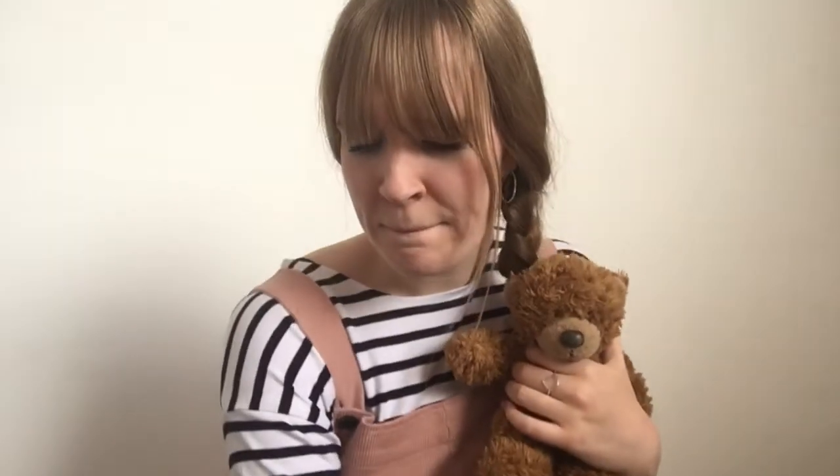Okay. In Ted's suitcase, we've got a rose. Oh, I wonder why he's brought a rose. There is a book as well. It's a story called St. George and the Dragon. Oh. And a homemade flag. There's one more thing. There's a postcard from London.